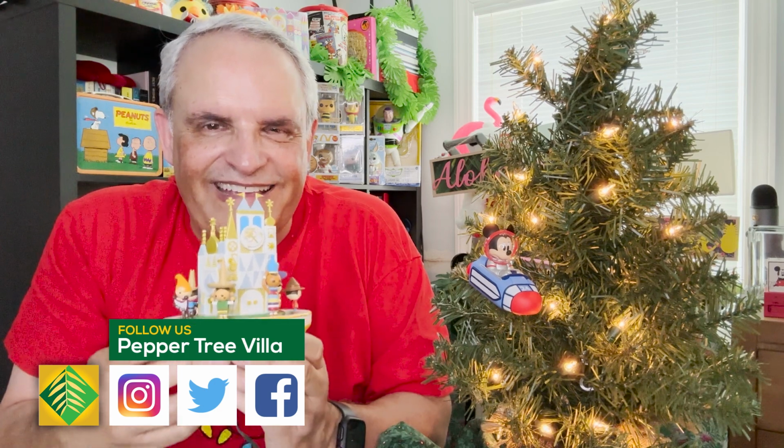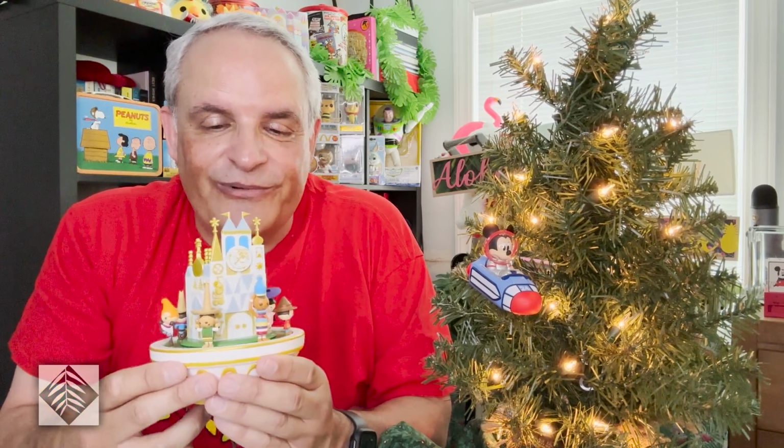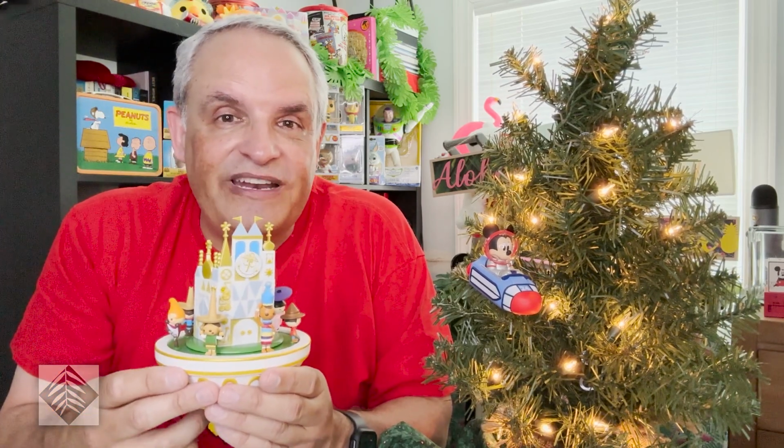I love this thing. I don't know that I'll be putting this away with the rest of my Hallmark ornaments this coming Christmas. It might stay out year round, and I may even put it under a clear cube or whatever to keep all the dust off of it. But that's the first round of Hallmark for this year, for 2024. The next round will be coming in October.